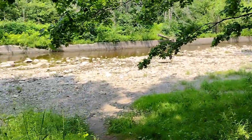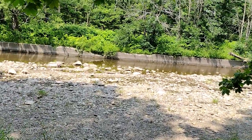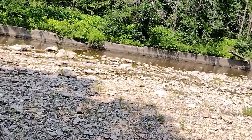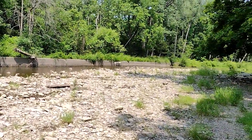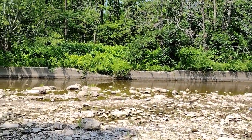Bring you down to the creek. As you can see, very low tide. But we made it. So that's the important part. And that's Cayuga Creek. As you can tell, Cayuga Creek is very long.